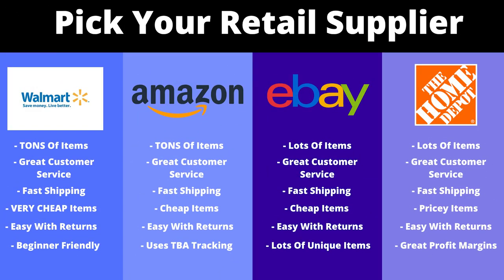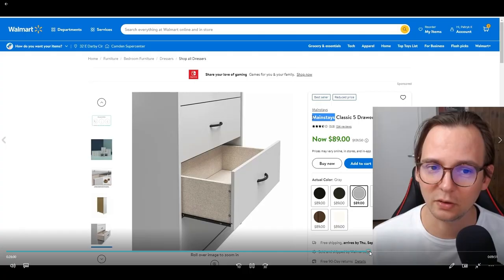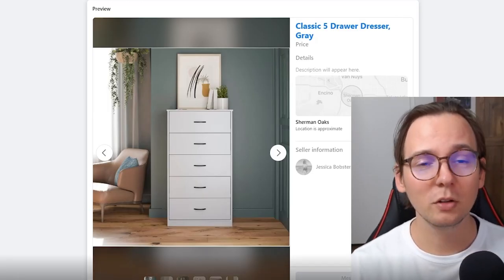I'm sure you're familiar with Amazon, Walmart, Home Depot. You've heard about these companies, right? So you can use Amazon or Walmart or eBay or Home Depot as your supplier and sell their products on Facebook Marketplace. How? Well, you just copy the images from, let's say, Amazon. You copy the title, you copy the description, and then you go on Facebook Marketplace and list it as your product. No one has to know that it's not actually your product. It looks like it is yours because you posted your pictures and the title and the description. It's pretty much the same as on Amazon, for example, but you did it on Facebook and you put a higher price than it costs on Amazon.